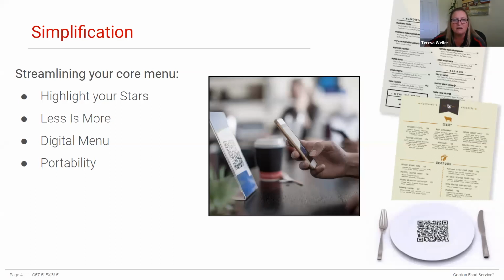Research has been telling us that the average person remembers only about seven pieces of information at any given time. So when looking at a restaurant's menu, guests often have too many choices to process. This is called the paradox of choice, or my boss refers to it as analysis paralysis.